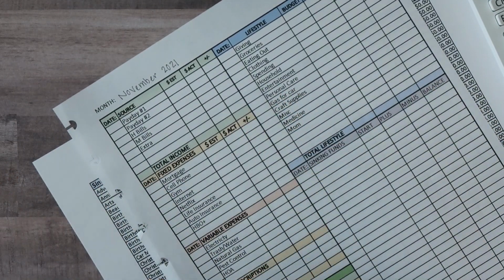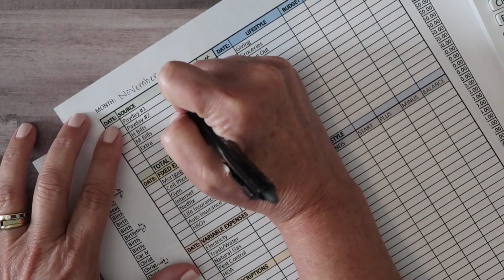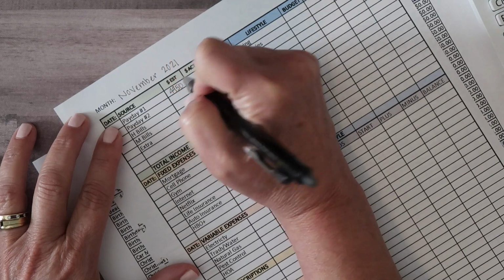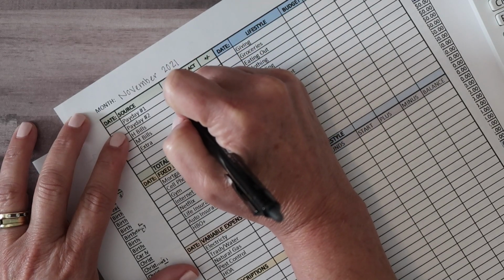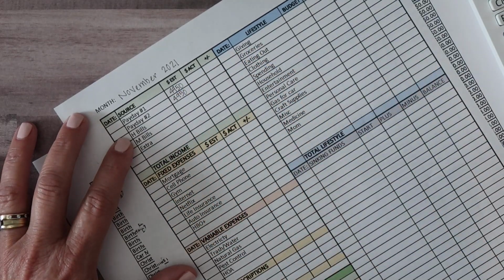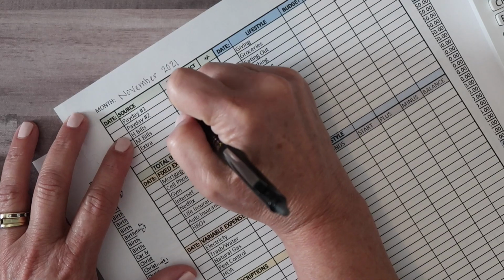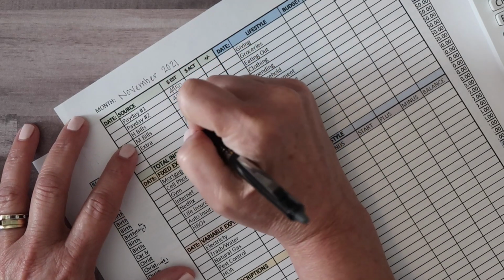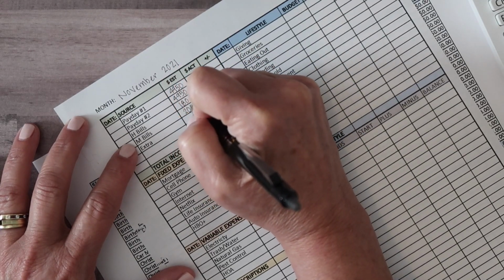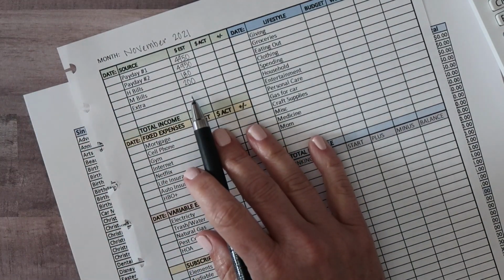So my husband and I both get paid once a month, and that's it. So for years we were paid bi-weekly, but now that I'm retired and he's retired, well, he retired and went back to work, but we get paid monthly. So my one daughter pays me $180. The other one is now working again, so she'll pay me $200. And then extra is just any other money that comes in.